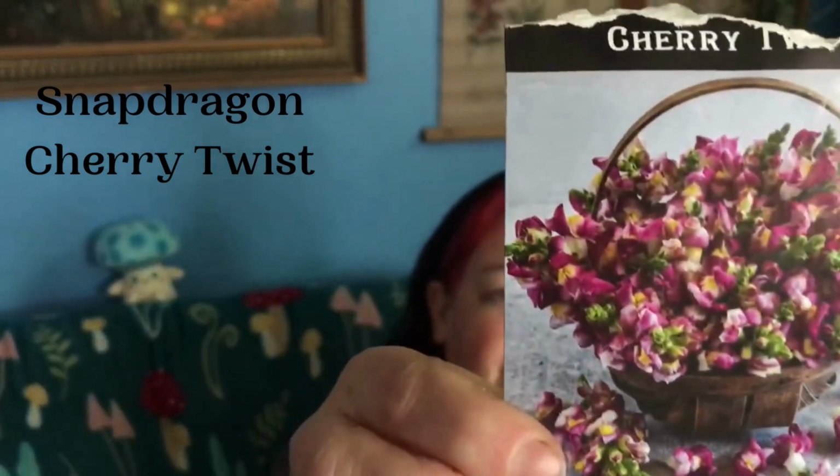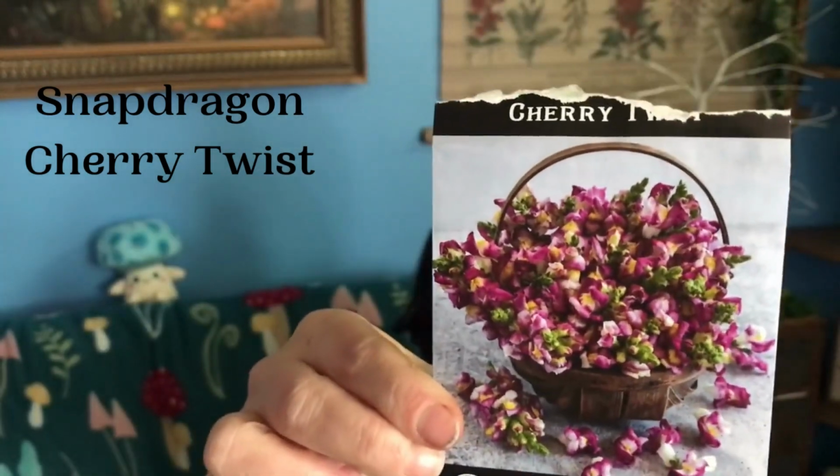The next one I got was Snapdragon Cherry Twist. I hope that's showing up. I've never grown snapdragons before. This will be my first year.